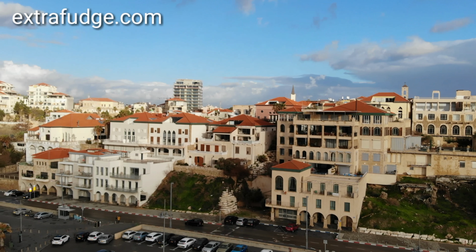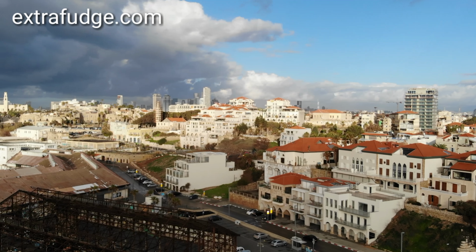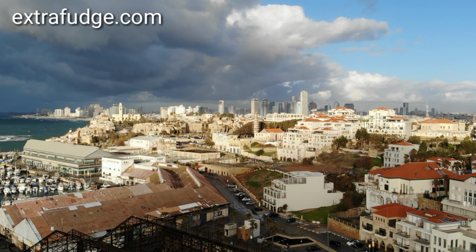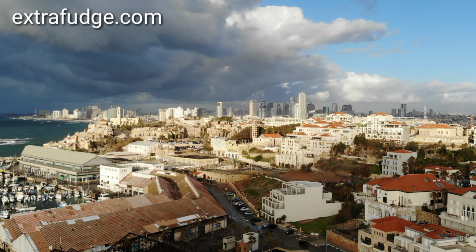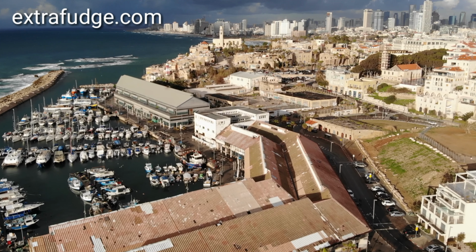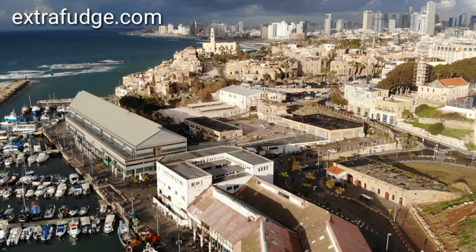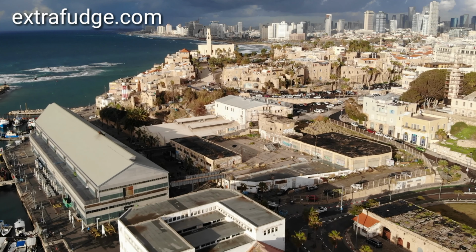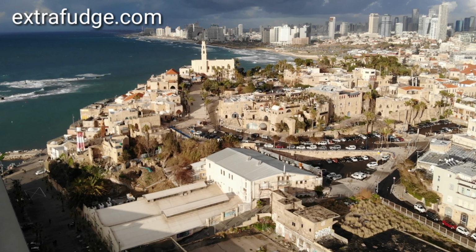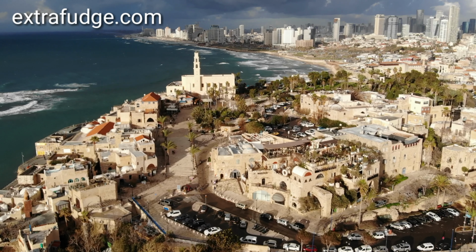Hi everybody, today I'm going to show you a demo flight of the DJI Mavic Air going over Jaffa in Israel. And this was a really windy day. I believe the wind was at about 30 to 40 kilometers an hour, which I believe is the craft's limit. And this thing just flew out like a champ. No problems at all.